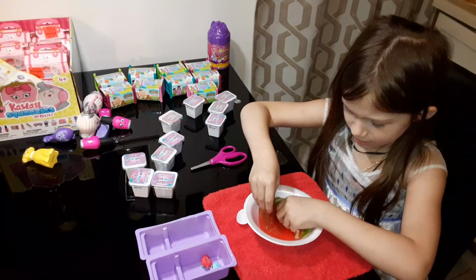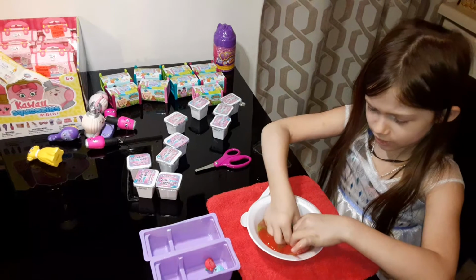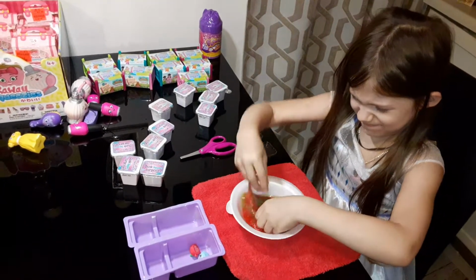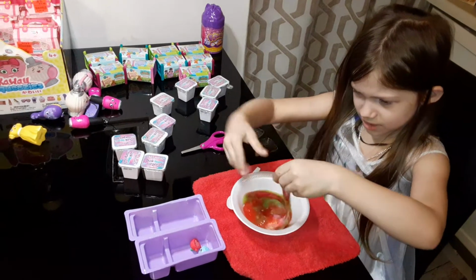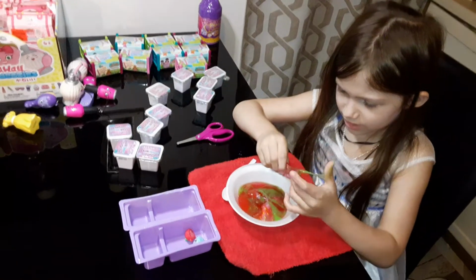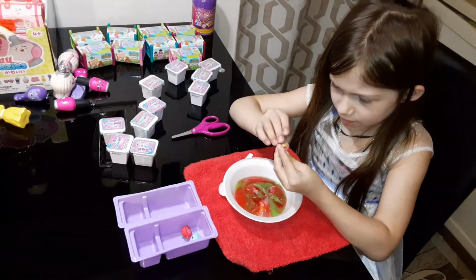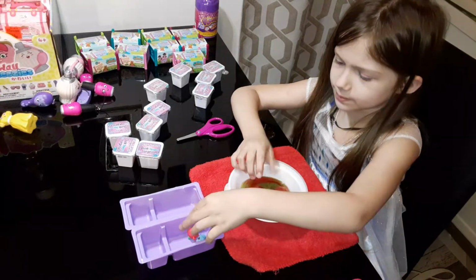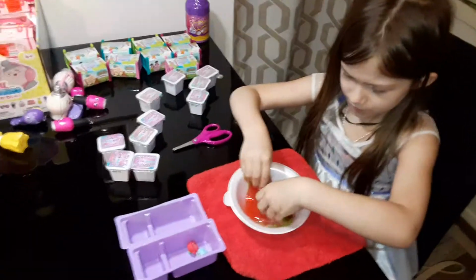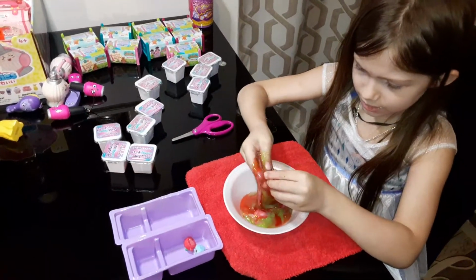Where is it? Might be in... There's two more! Really? Yeah. Alright. Oh my gosh. These are so slippery. They get stuck. I got it. Okay, so now we got a grape. Oh, very cute. And that one's a little one. And our next one is.